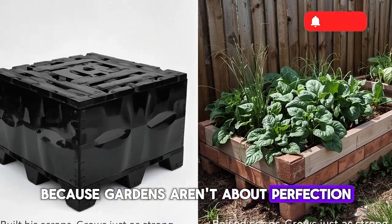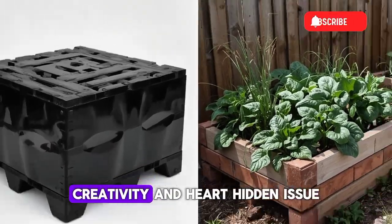Because gardens aren't about perfection. They're about persistence, creativity, and heart.